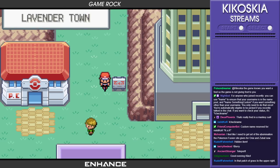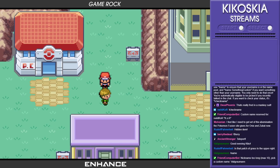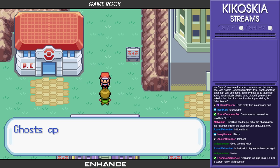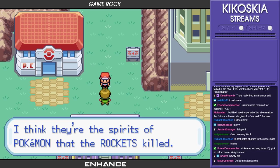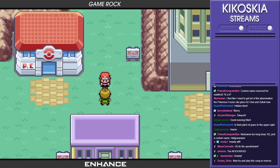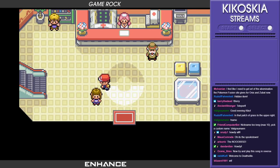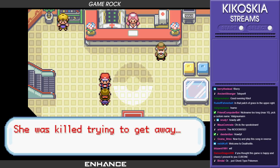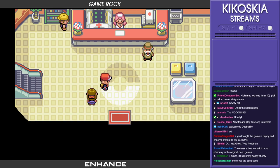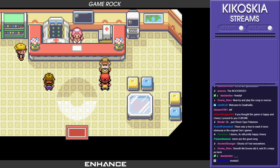Because here is Lavender Town. If you thought this game was happy and cheery, this part is going to dampen that mood. Ghosts appeared in Pokemon Tower. I think they're the spirits of Pokemon that the Rockets killed. Yep, this place is cheery. I saw Cubone's mother trying to escape from Team Rocket. She was killed trying to get away. Yep, this place is not a nice place to be.